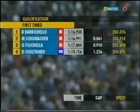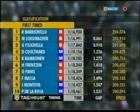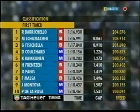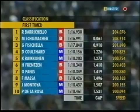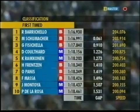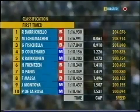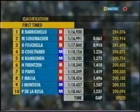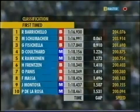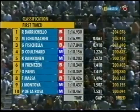Looking at the times from this first session, well, it's Friday, and the red Bridgestone runners are up there on the first page. We seem to have got used to this with Bridgestone going well, particularly on the Friday. But remember what happened in Monaco. Michelin really did come back at them as we went through the weekend. Coulthard and Raikkonen fastest for Michelin. Montoya down in 9th. Good effort from De La Rosa to be 10th fastest in the Jaguar and 4th fastest Michelin runner. So he'll be pleased about that and hopes to see some more improvements over the course of the weekend.